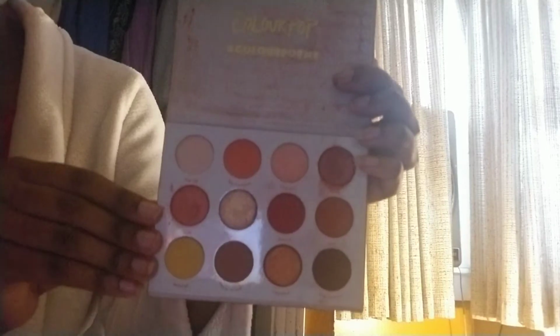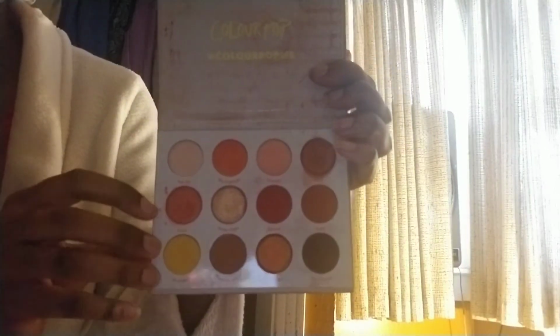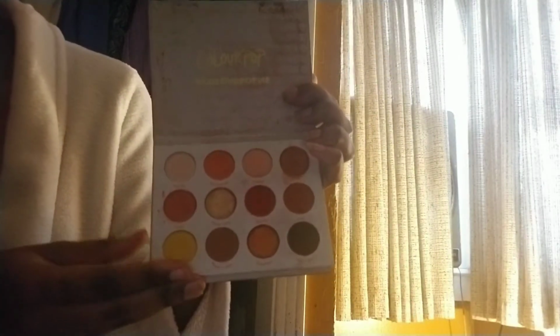Then I'll go with my 12 pan palettes. Yes, I got 4 of them right here. So I guess I'll start with my Yes Please palette. It's not the oldest one I have, but I'm gonna start with her. Love the colors in here. Very basic, but I still end up reaching for her every now and then. I've had this one for a while, and I don't think I'll get rid of her anytime soon.